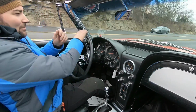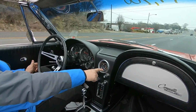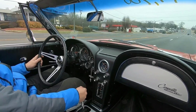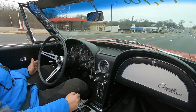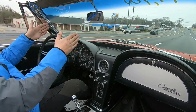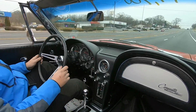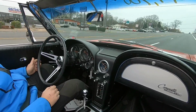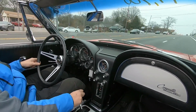That clutch is letting out about halfway. It feels pretty good. The clock is working on this one. Woohoo, sit down in the seat. People gonna think I'm crazy today. Probably always think I'm crazy. We're going straight down the road. No pull left or right. And the steering is nice and tight, very little slack. Lots of pep.